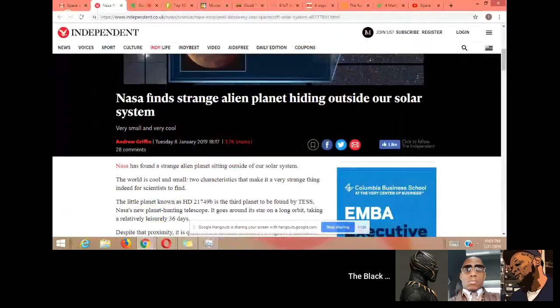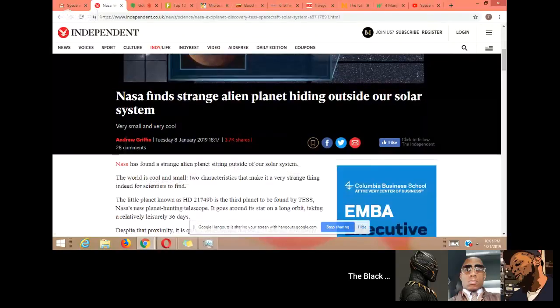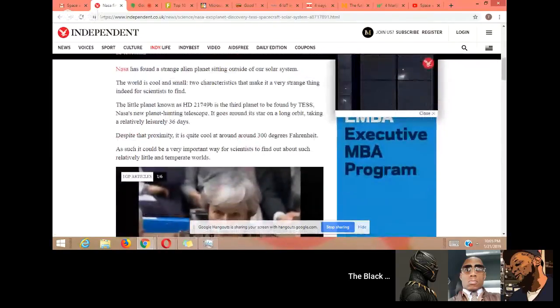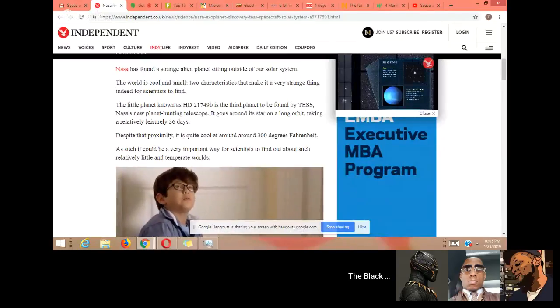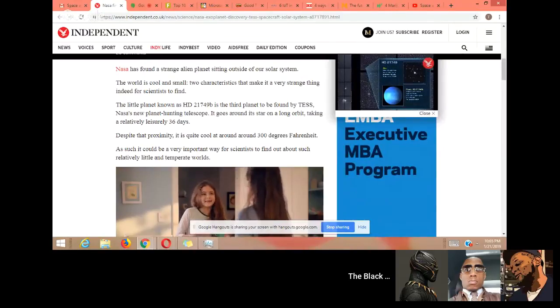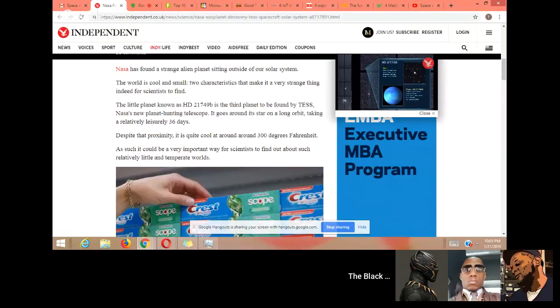All right, this next one is from the independent.co.uk. NASA finds strange alien planet hiding outside our solar system. NASA has found a strange alien planet sitting outside of our solar system. The world is cool and small, two characteristics that make it a very strange thing indeed for scientists to find.